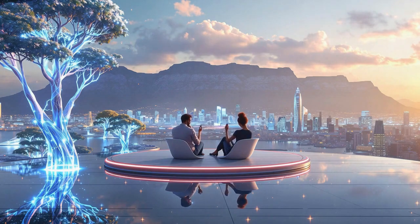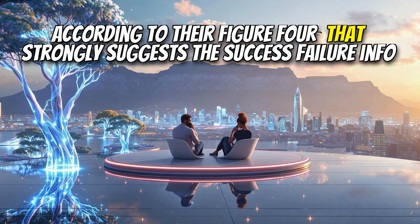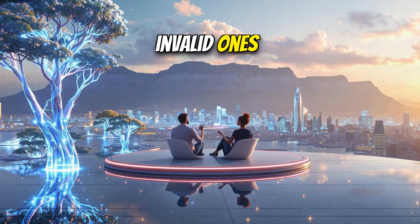It doesn't. Okay. And the probes were really accurate, like over 90% accuracy after just a few layers, according to their figure 4. That strongly suggests the success-failure info is encoded right there in the hidden states. And that accuracy let them zero in on the specific GLU vectors, the GLU valid and GLU invalid ones.